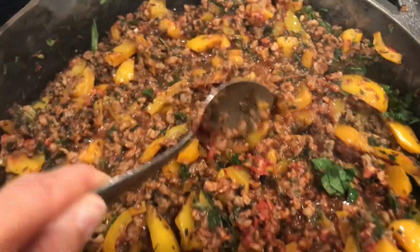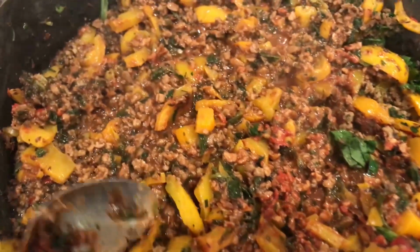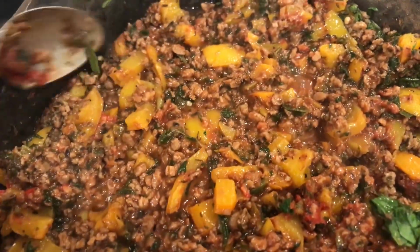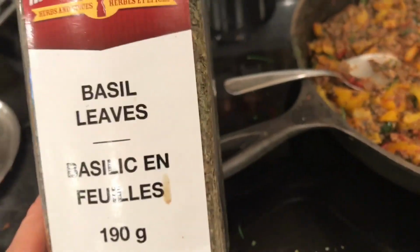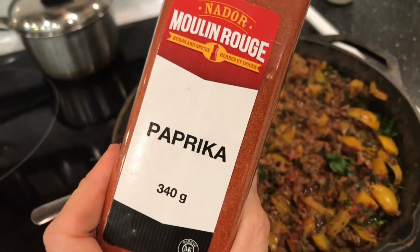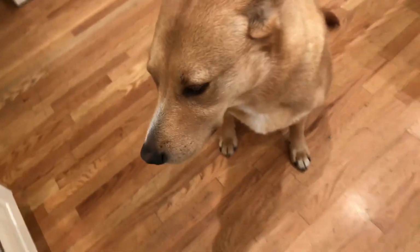Now, I do not use oil when I cook. I fry things in water because, well, I just realized that I could, so why not? And then I added a bunch of spices. So I use basil, oregano, paprika, and paprika rhymes with Bella.